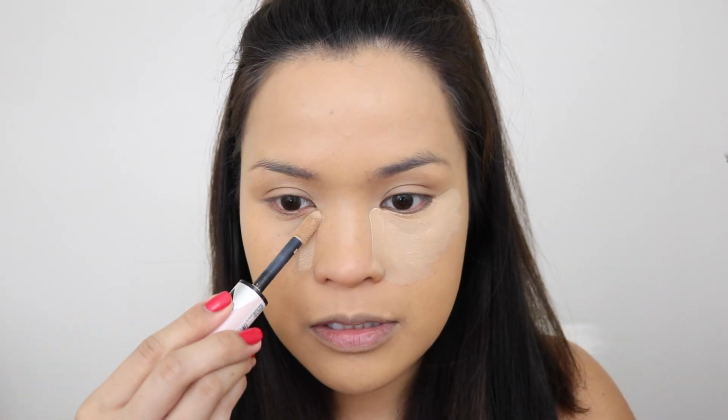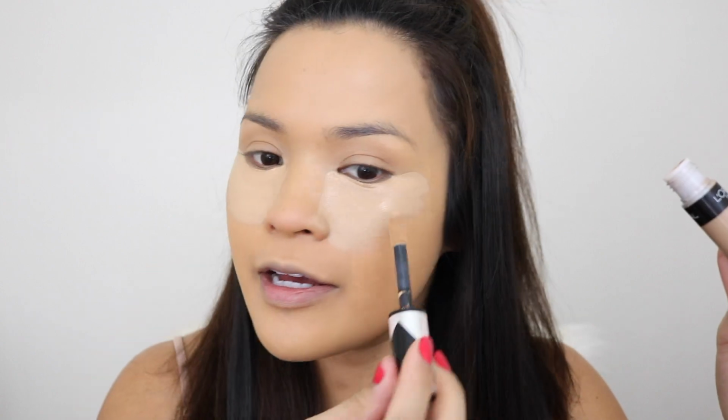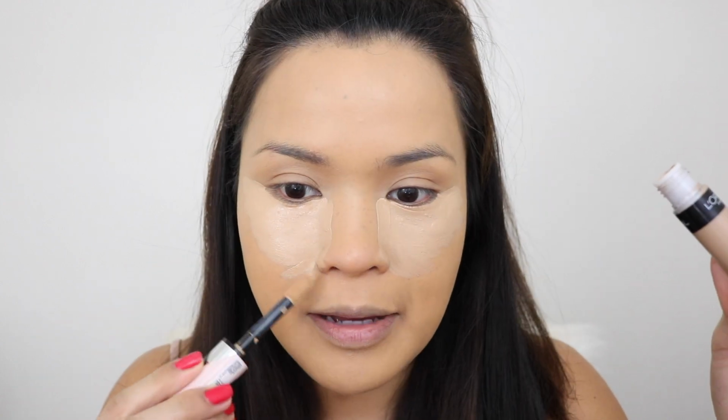Right? I think every company right now is trying to be like Shape Tape because it is the best concealer in the market right now. I just don't know why they have to mimic the packaging too. This is how I put my concealer. I'm just gonna blend it with my beauty sponge.